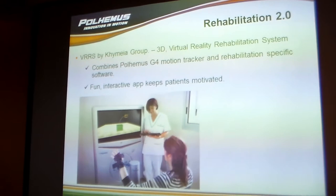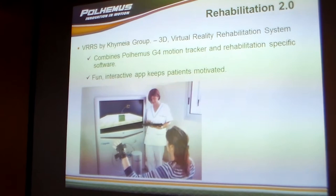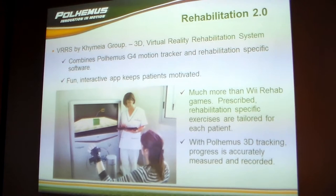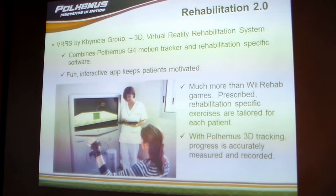But it's tracked accurately, so it's much more than just asking the patient, do they feel pain, from 1 to 10. It's measuring precisely things like range of motion. And for that reason, it's much more than we rehab games. This is actually designed by physical therapists and rehabilitation clinicians and using precise motion tracking.